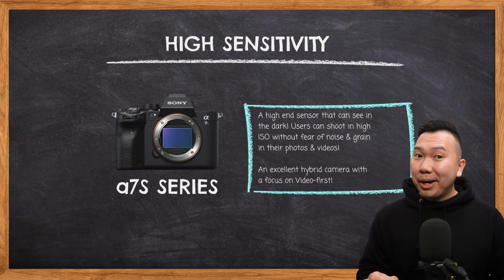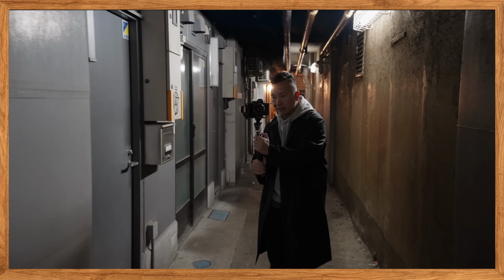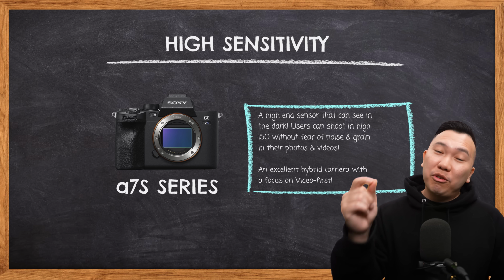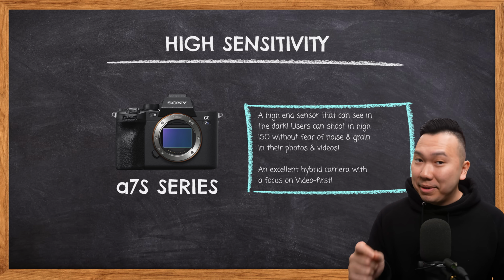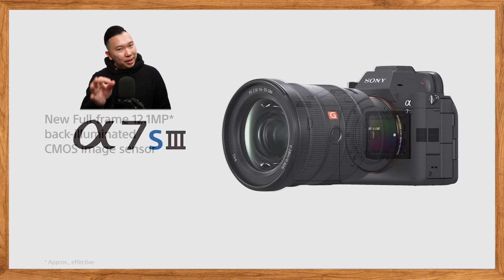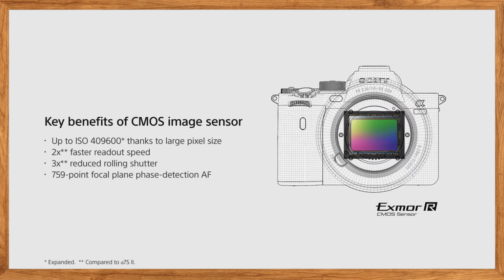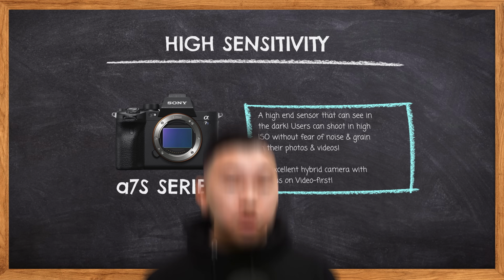Because this camera here can literally see into the dark. You can shoot at crazy high ISO and see significantly less noise and grain in your photos and videos compared to a lot of cameras out there. However, this tech, according to Sony, is only achievable because of the lower megapixel count. The A7S only has 12 megapixels, which I must emphasize is plenty enough for 4K videos. But for photos, there is just less room to crop before you start losing quality. But if you don't crop much, you'll be fine.